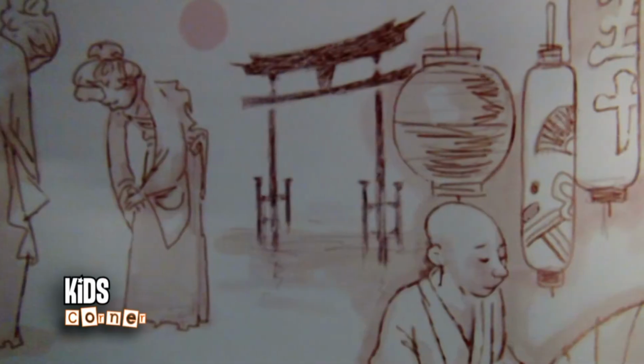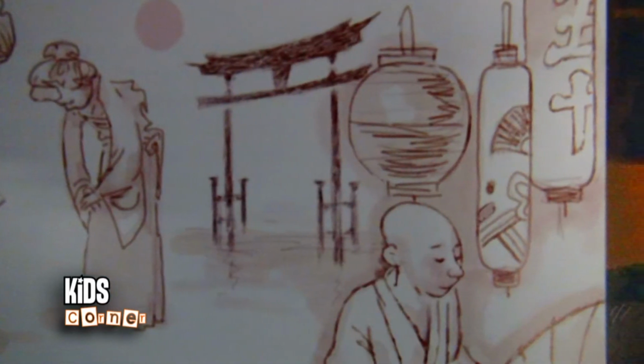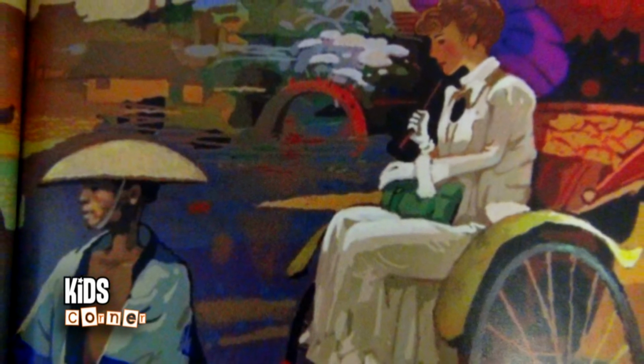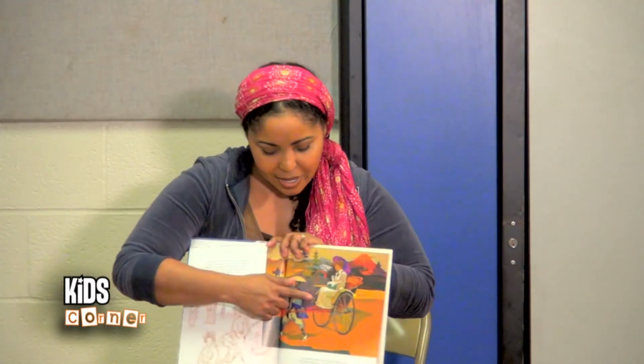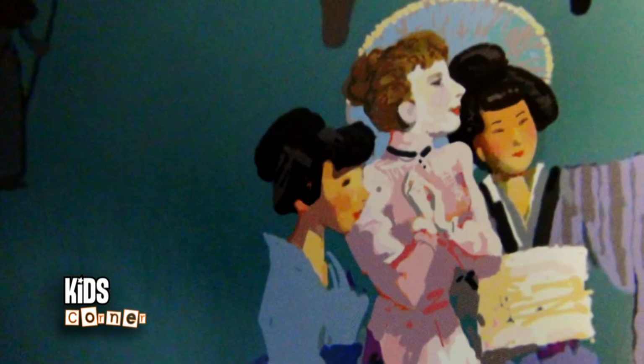So when Eliza went back to Washington, it wasn't long before she started thinking about traveling again. And she decided to take her next trip to Japan. In Japan, she rode on trains, carriages, and bumpy rickshaws. And a rickshaw, if you look, is a pretty cool thing. It's like a little carriage that somebody pulls for you. She especially loved the Japanese gardens.